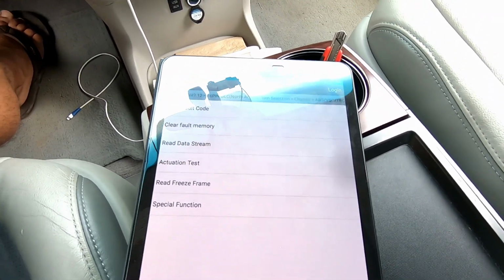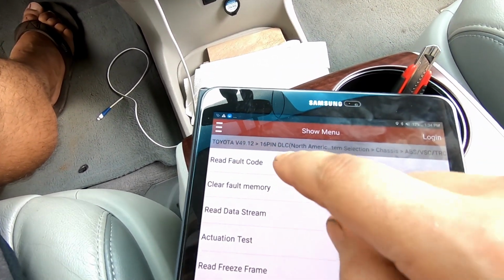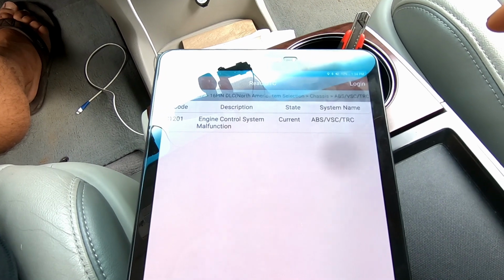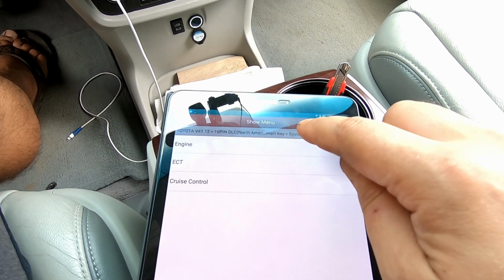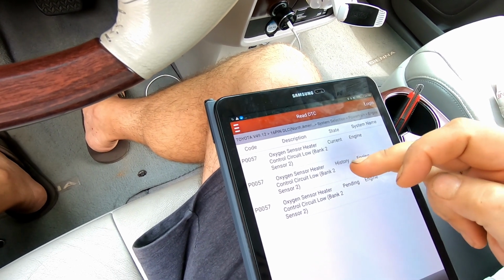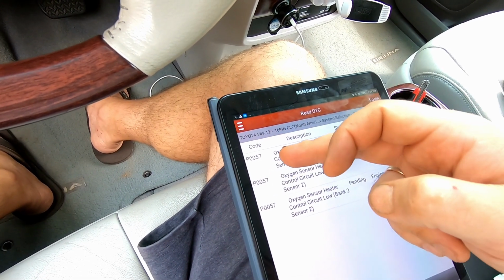I did use my scanner and read the codes, and those are the codes you're going to see right now on your screen. When I run the test for VSC or ABS, or TRC, let's read the fault code. It shows engine control system malfunction, current. And when we go back to the engine, power, engine, oxygen sensor heater control circuit low, bank 2, sensor 2. So the code is P0057.